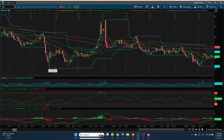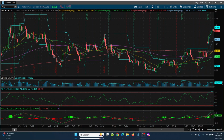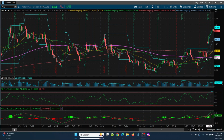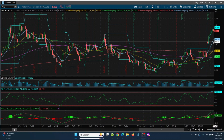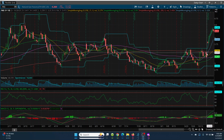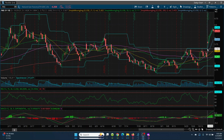All right, let's take a look here now at natural gas. Here we have natural gas. Now we have a nice higher low, higher low, higher low situation, and all your simple moving averages moving up very nicely. We had this big gap up. It's not on supply and demand. This was on the contract roll. And you'll notice that if you're trading ETFs like UNG, KOLD, or BOIL, they didn't even move, because the contract roll doesn't move them.